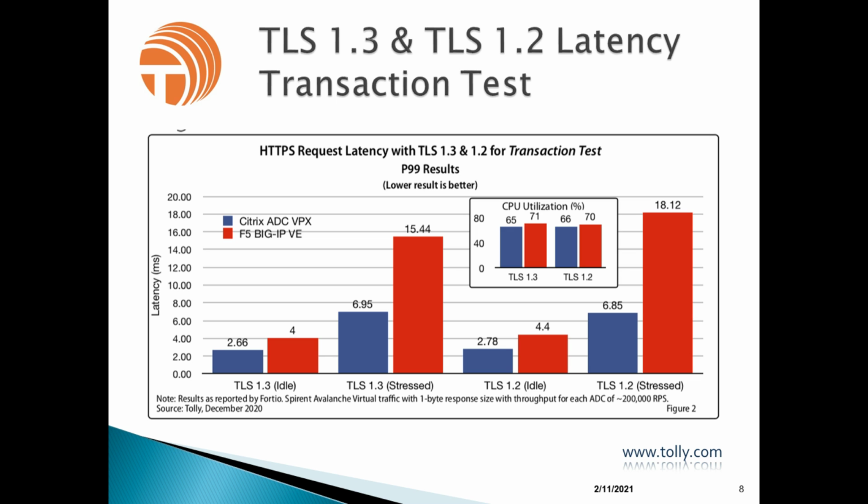So, the transaction test. Everything is the same here. You're seeing the same TLS 1.3 on one side, TLS 1.2 on the other. The difference here is, for those more familiar with LAN switches, this is the small frames. Here, you can see we only have a 1 byte response. What we're trying to do is just get action through the ADC and really see how it can handle the different transactions without putting very much in each transaction.